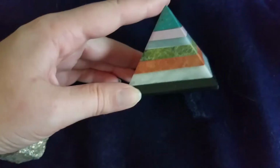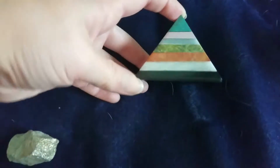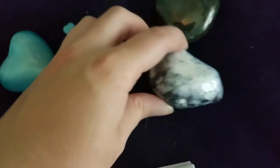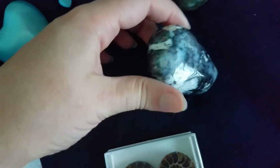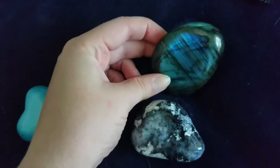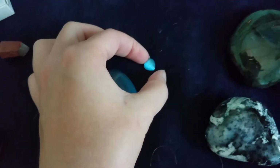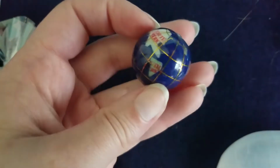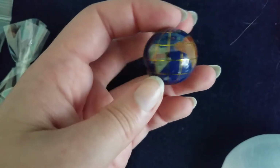This is a pyramid that I got from my sister. Very beautiful pieces, beautiful colors. Right here I have my merlinite or something. Very pretty stone. My labradorite. This guy again, and he has a little tiny friend. A little globe made of tiny rocks.